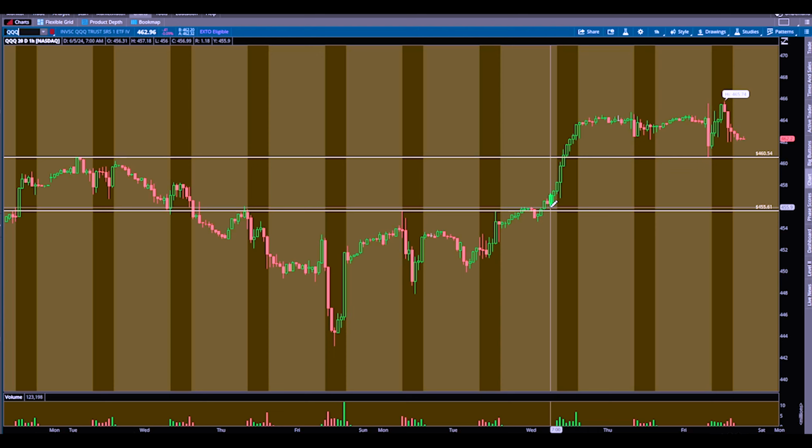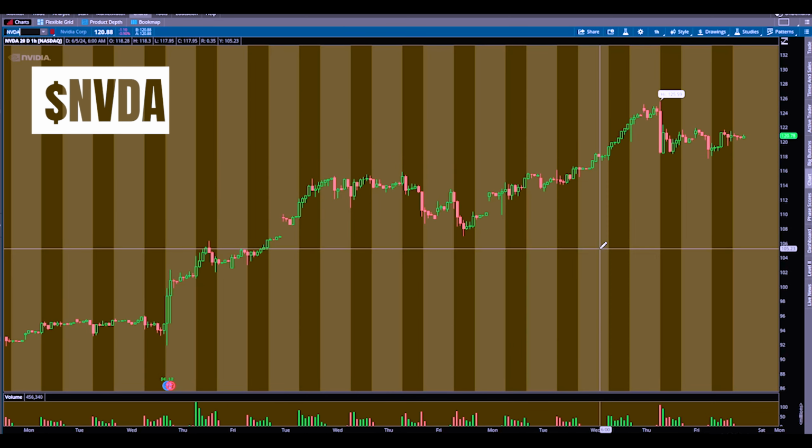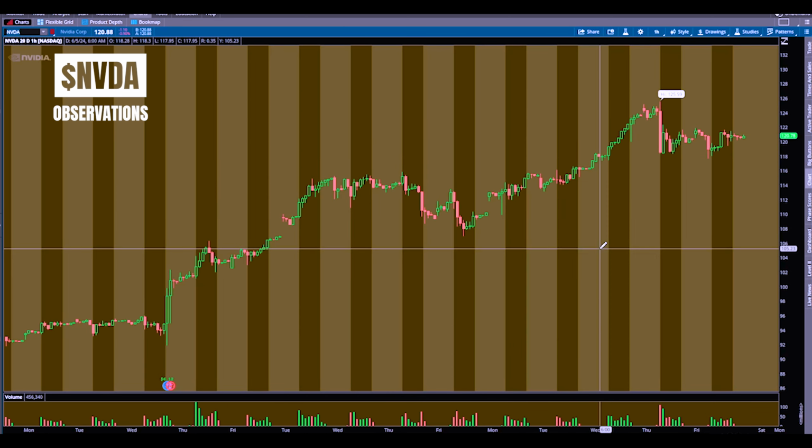Before we go, that's all the levels, the zones I have for day trading this week. But I just want to take a look at NVIDIA. They finally did the split, 120 per share right now. I would like to hear everyone's thoughts. Are you adding this long term? What's your play on this? Would love to see it in the comments.